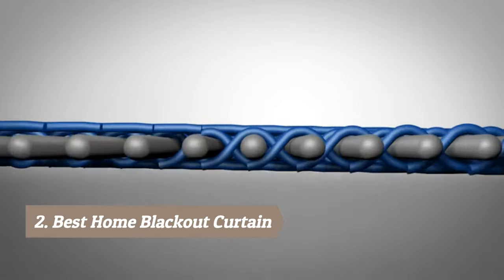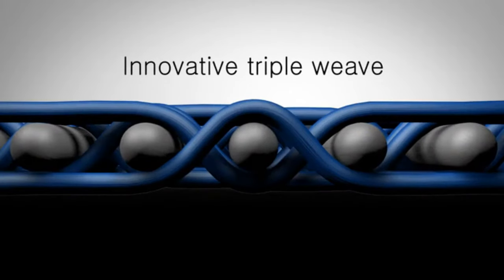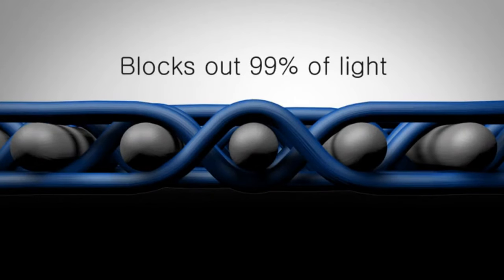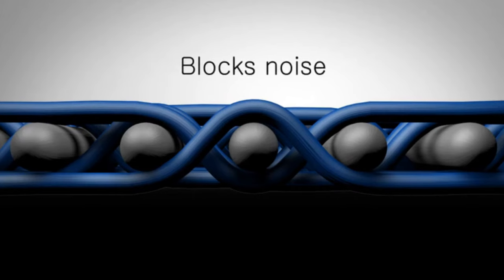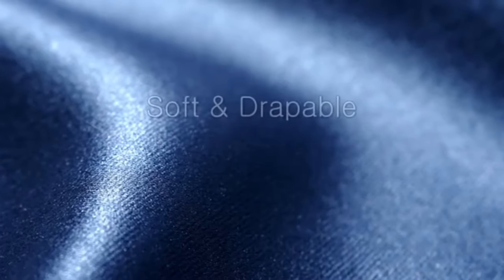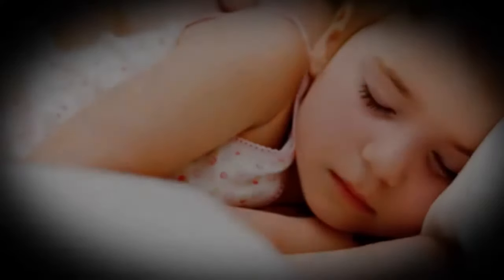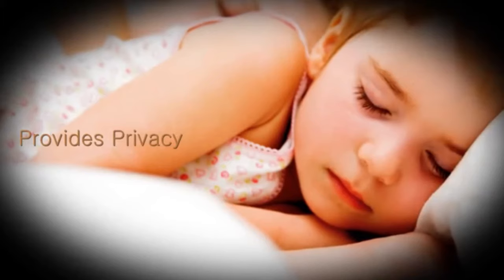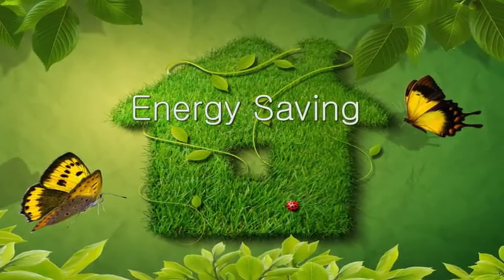Our innovative triple weave is densely fabricated with black yarn. Therefore, it blocks out 99% of light. It blocks heat and cold, and reduces noise. It is soft and drapeable, and it also gives you privacy. By blocking out the cold and sun, you can reduce the cost of energy consumption.